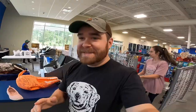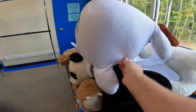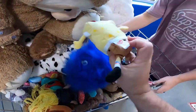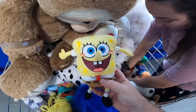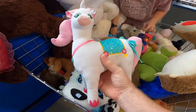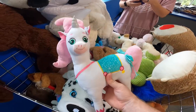Maybe they traded him. Once again, we were literally almost about to check out, and there's a whole bin of plush over here that we didn't see. What is How to Train Your Dragon? It's expensive. $10. SpongeBob? Why are his arms so high? I'm gonna get him. What's that? Nella, it's only 50 cents. At our Goodwills, if plush aren't marked with a specific price, like the big How to Train Your Dragon, they're only 50 cents each.